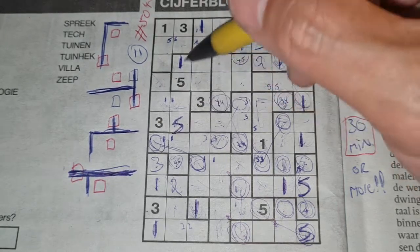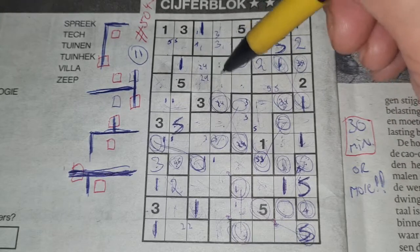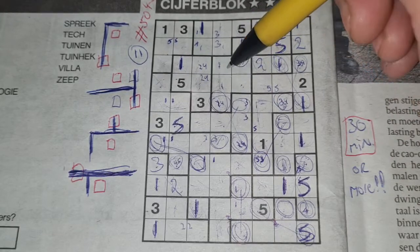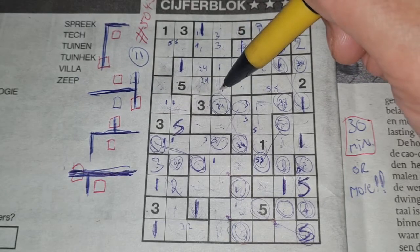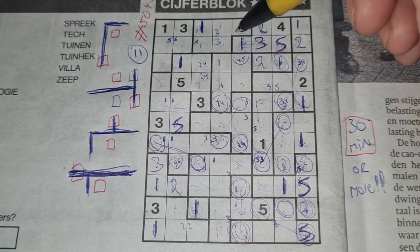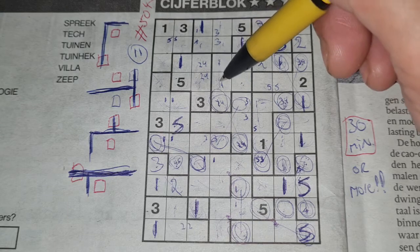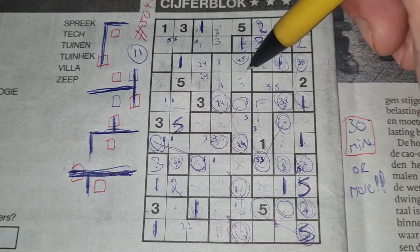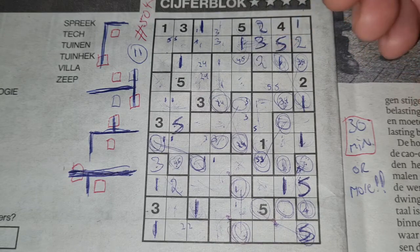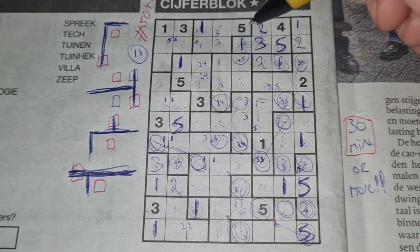2 numbers left in this area, a 2 and a 4. That means that those 2 boxes can be the 2 and the 4. We have a double 2 there, double 4 there. Alright. Well, we have 1 box left. Oh, no. Need a 2 and a 4 again.